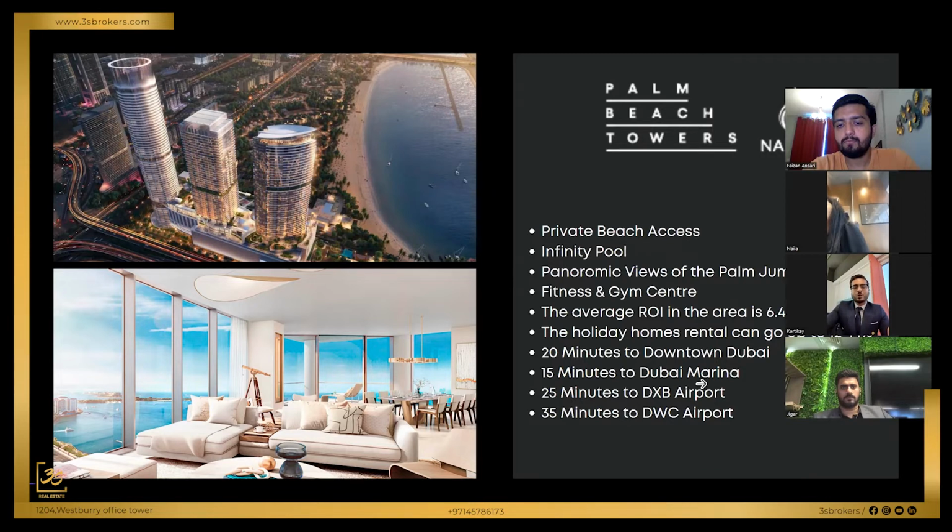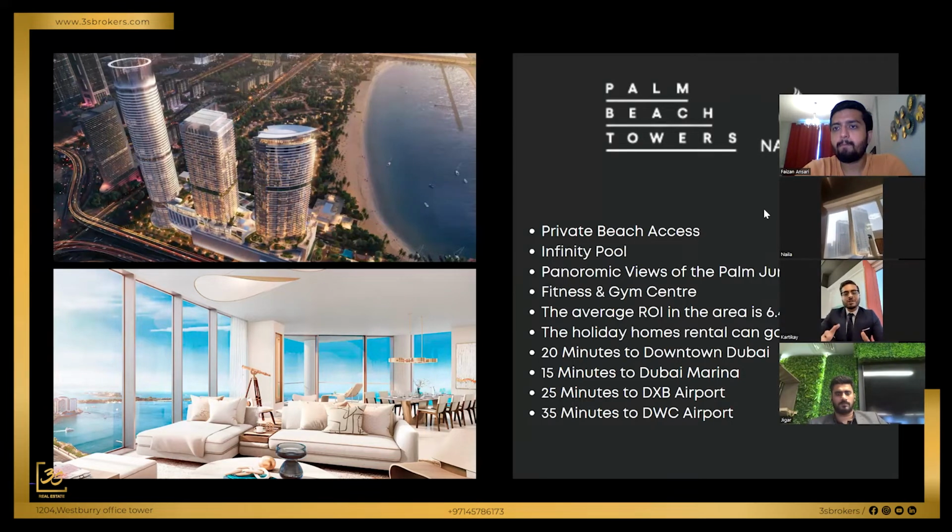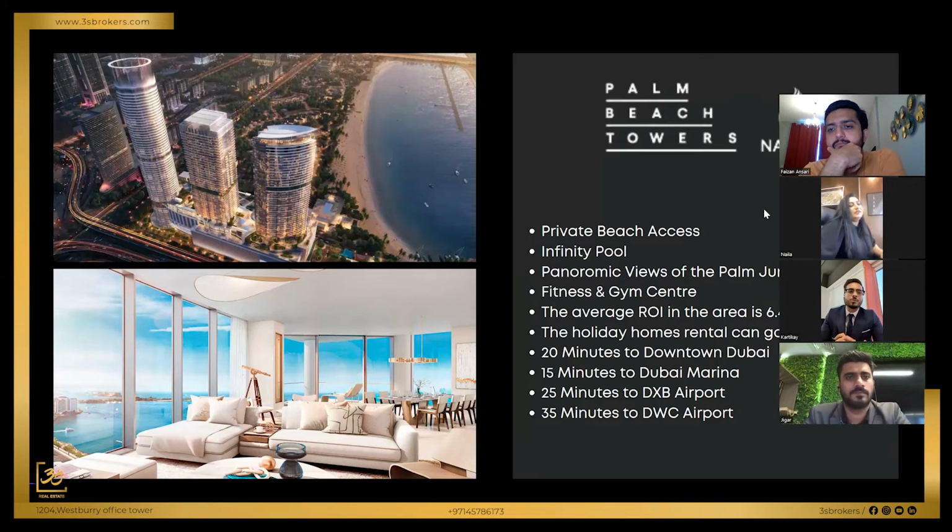In terms of that, we lease the apartment on a daily basis, a monthly basis, 3 months, half a year, whatever the investor prefers, because there are some people who want the apartment leased on a 6 month basis rather than a daily basis. We help with holiday homes, where your returns can go up to around 13 to 14% per year. I've been in the field for 6 years, and I've not seen these kinds of returns anywhere in the world on holiday homes.